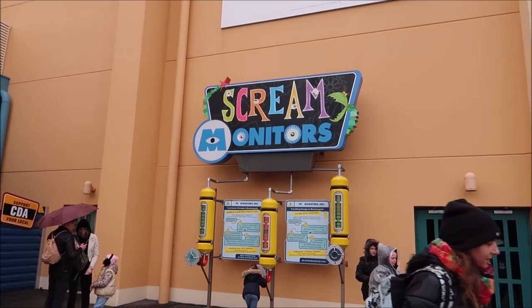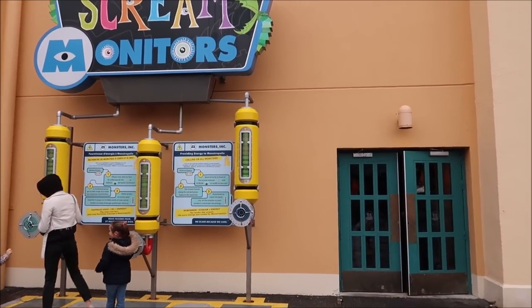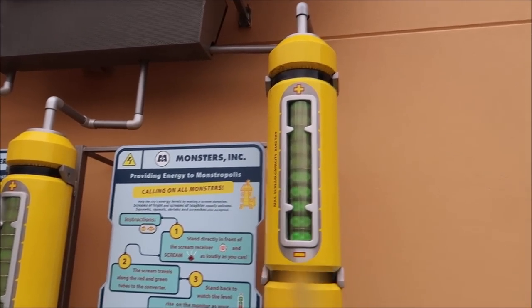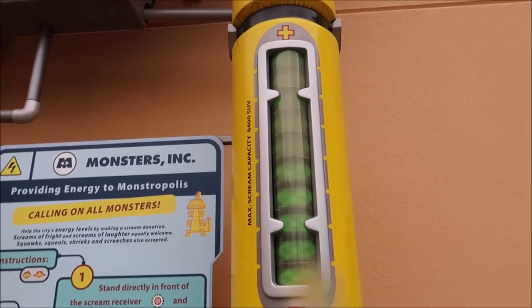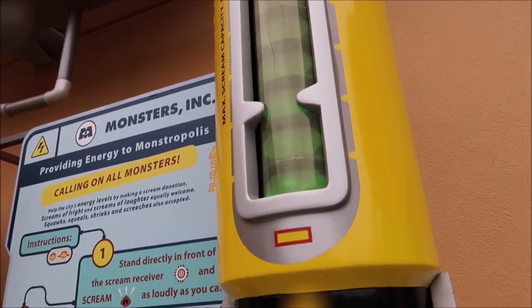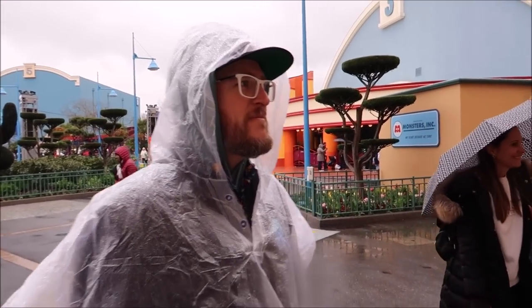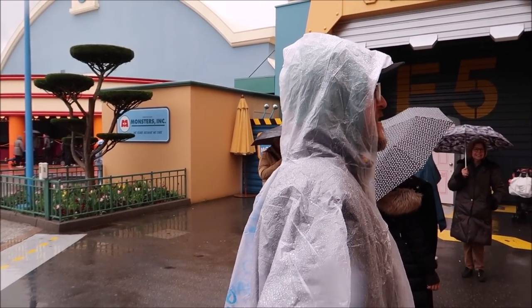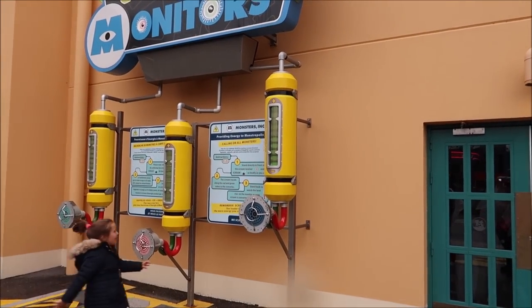At first, I thought they might have had a Monsters, Inc. ride, but they just have a scream monitor where you scream and fill the tank as much as you can. You gotta light it all the way up. I wonder if I can get up there. I did nothing, I just looked like a fool for screaming. I was louder than that kid. Maybe it's only kid screams. Oh, that's true. Adults don't count.